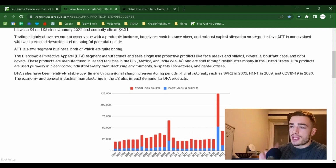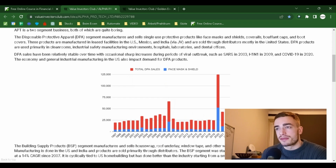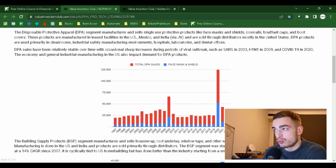APT has two segments in its business, both of which are quite boring. The disposable protective apparel (DPA) segment manufactures and sells single-use protective products like face masks and shields, coveralls, bouffant caps, and boot covers. These products are manufactured in leased facilities in the US, Mexico, and India via JV and are sold through distributors mostly in the United States. DPA products are used primarily in clean rooms, industrial safety, manufacturing environments, hospitals, laboratories, and dental offices.